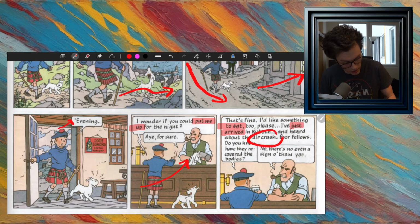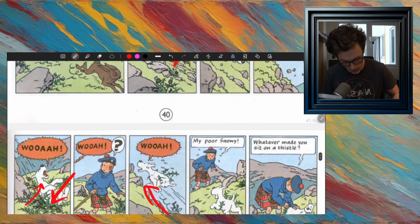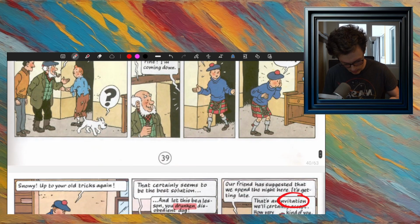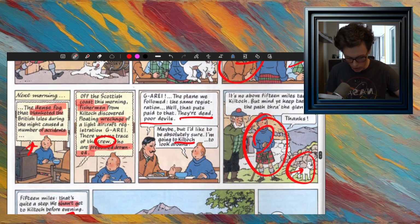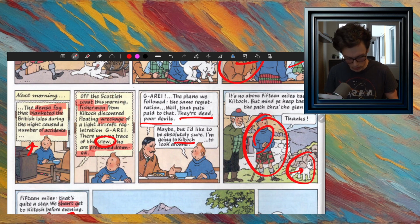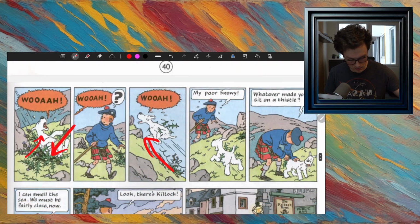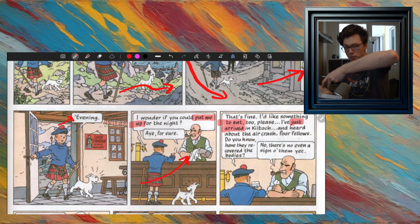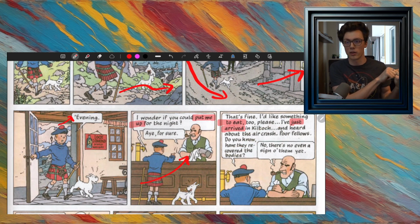And he heard about the air crash, right? Remember the airplane crash that we heard about last time? Yeah, here on the television, they were talking about the wreckage that crashed from the other planes, from the bad guys' planes. And so he's asking about the air crash. Have they recovered the bodies? Did they go and grab and take the bodies somewhere else?